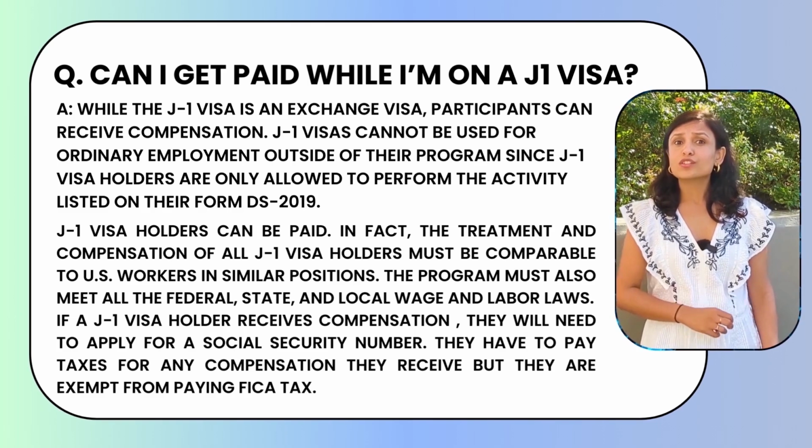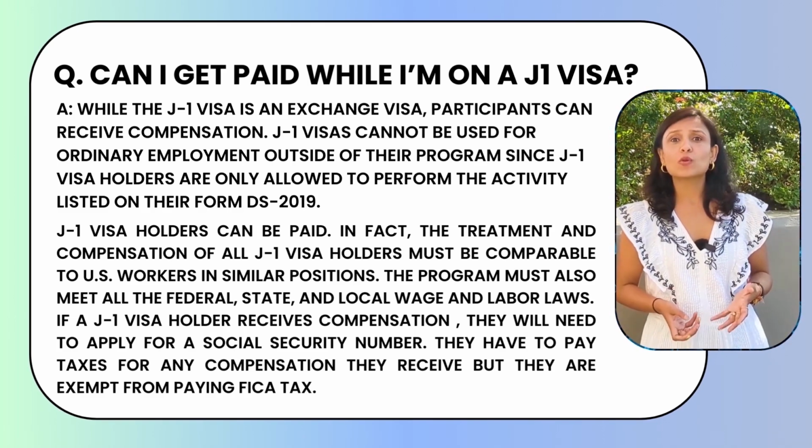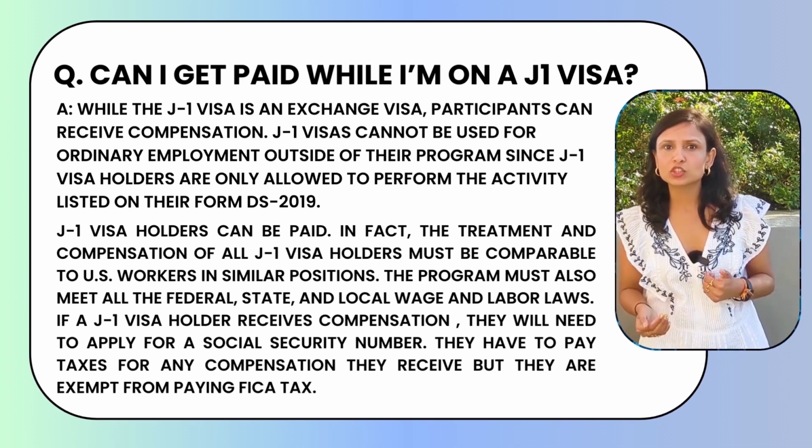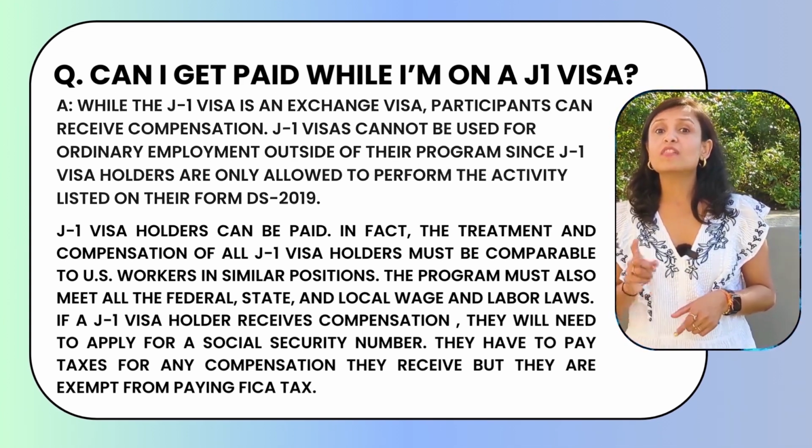If a J1 visa holder receives compensation, they will need to apply for a social security number. They have to pay taxes for any compensation they receive, but they are exempt from paying FICA tax.